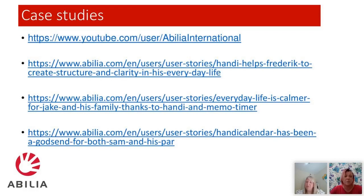The next one is actually my story, and anybody that was on last week or I've met so far along the way will hear me talk about Jake all the time. We use the HandiCalendar and memo timer. I'm just going to quickly show you for those that weren't on last week. This is our memo timer.